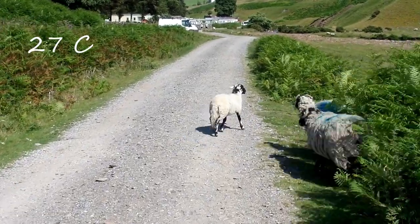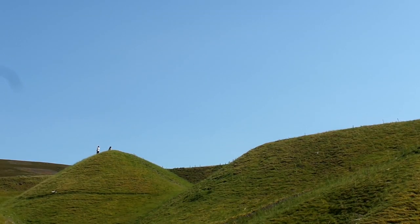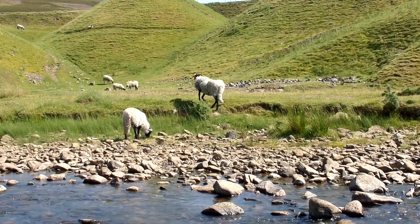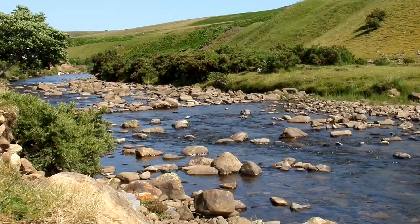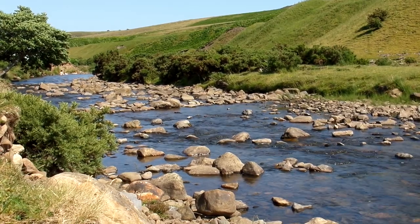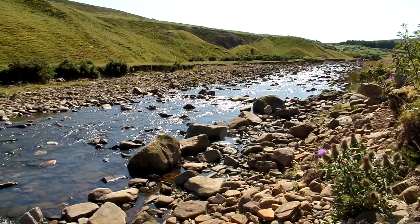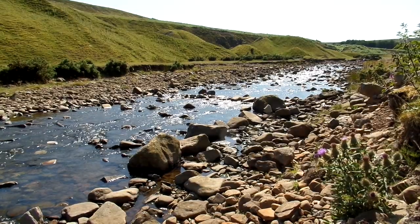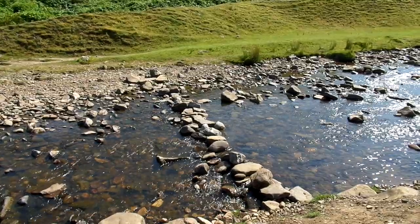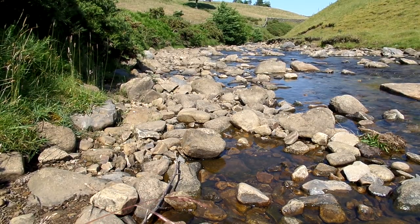The weather today was very warm. It was 27 degrees, I believe. So we wanted somewhere to dip our feet. Somewhere a little river maybe we could just cool down a little bit in. Considering the weather, it was quite quiet today. There wasn't very many people around. Maybe it's because we were slightly later in the day. We turned up around 3 o'clock in the afternoon.